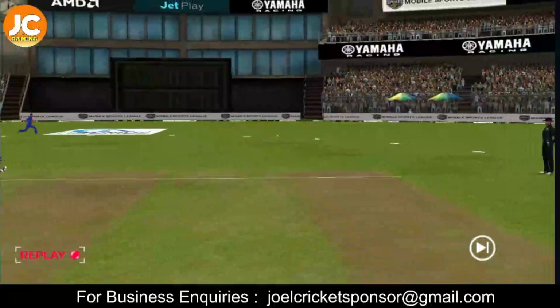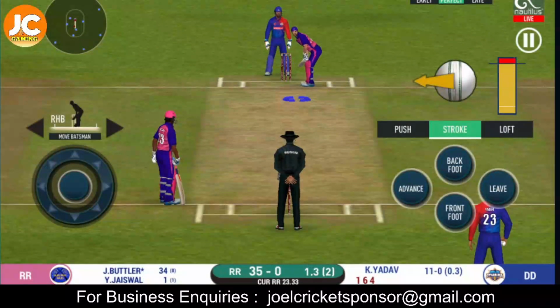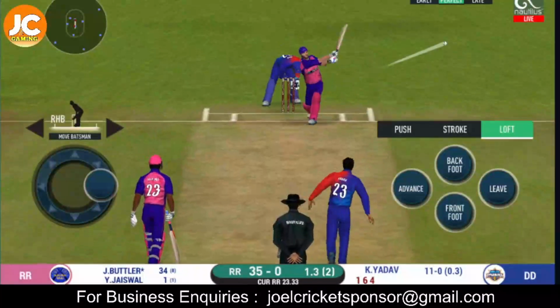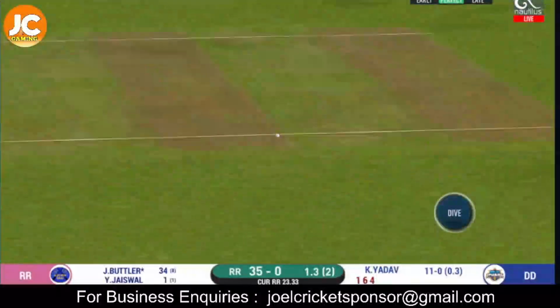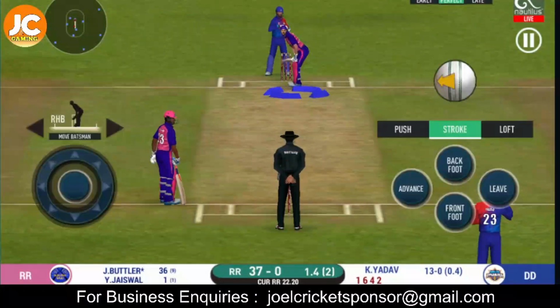He has picked up the length on that so early. He seems to have carried his form from the last match. That is a very quick single taken. Crucial to keep the scoreboard ticking with singles and doubles.